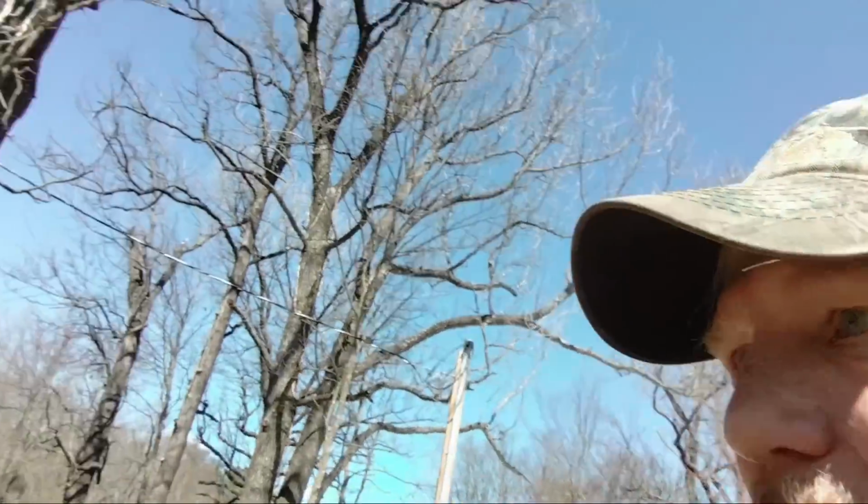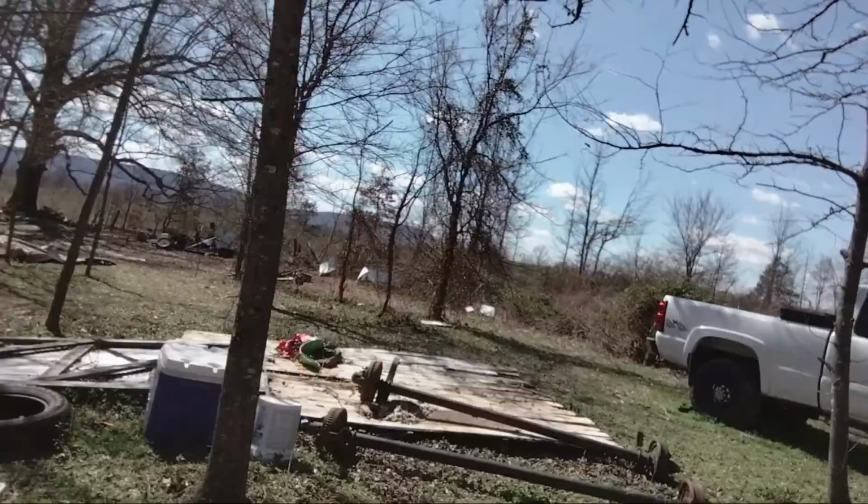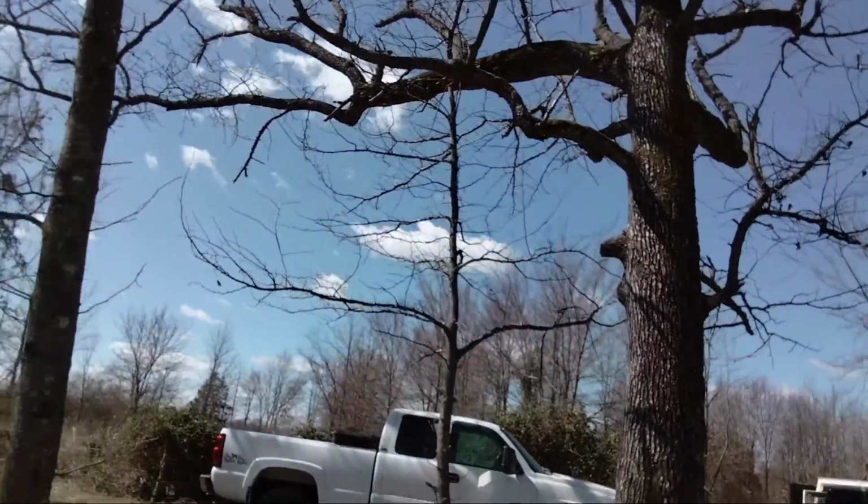Well, good morning, y'all. It's the day after the storm, and y'all, the storm did not do too much damage, but it has blown stuff everywhere. We were expecting the rain to do a lot of damage, but it has blown our foam boards all over the place. It even moved that trailer a little bit. So let me take you out here and show you some of this other damage we found.